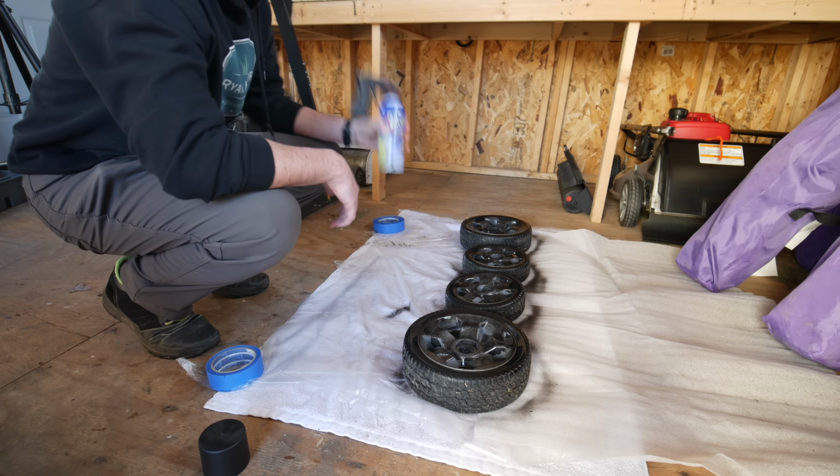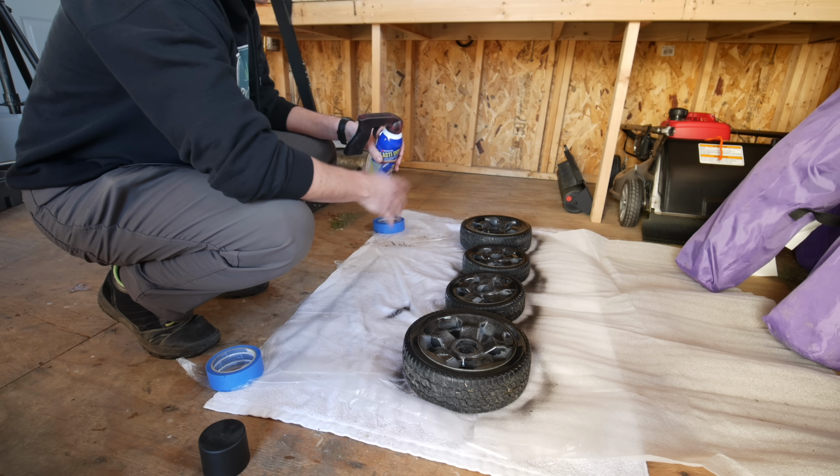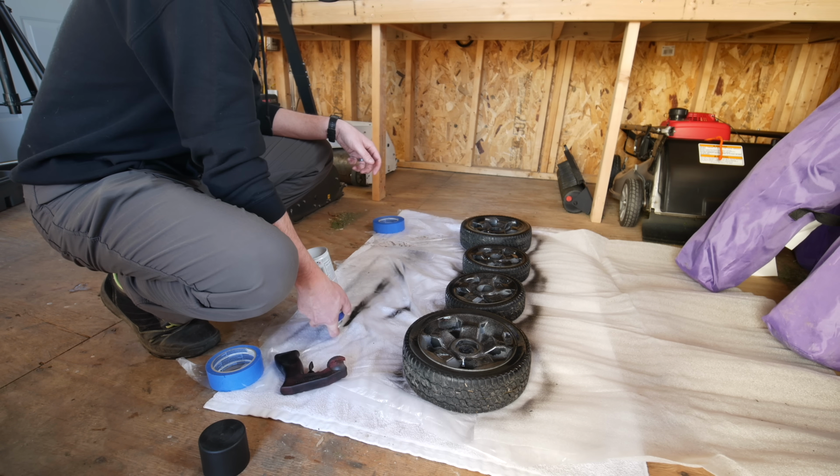For the first coat, I usually just go pretty light on there, and you just kind of want a tack coat on there. And as you go, you can start to get a more smoother coat.